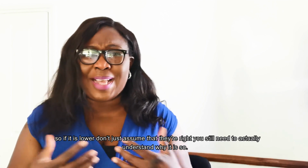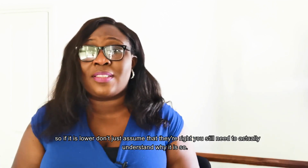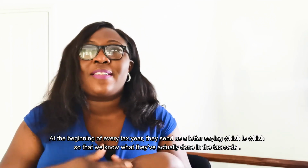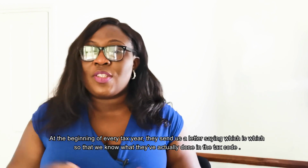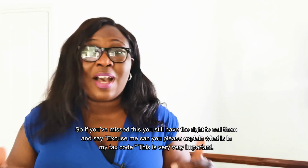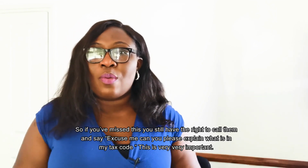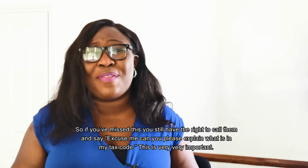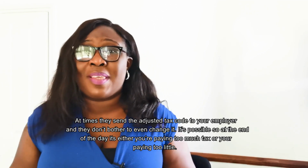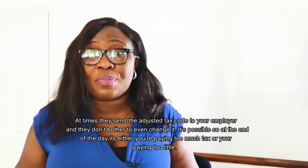So if it's lower, don't just assume that they're right. You still need to actually understand why it's so. At the beginning of every tax year, they send us a letter saying which is which, so that we know what they've actually done in the tax code. So if you've missed this, you still have the right to call them and say, excuse me, can you please explain what is in my tax code? This is very, very important. At times, they send the adjusted tax code to your employer, and they don't bother to even change it. It's possible.